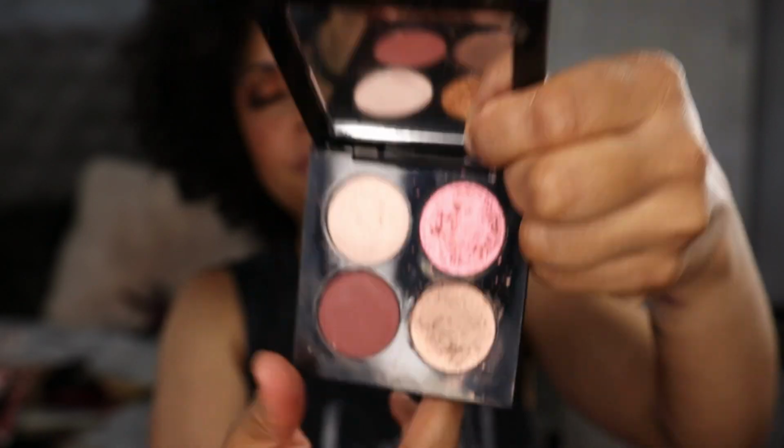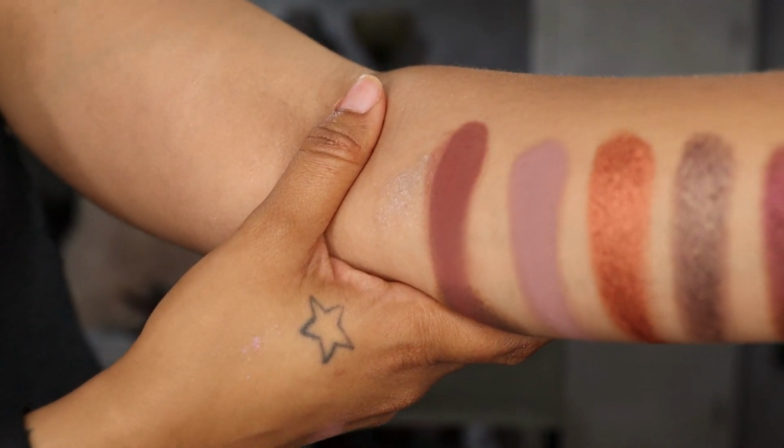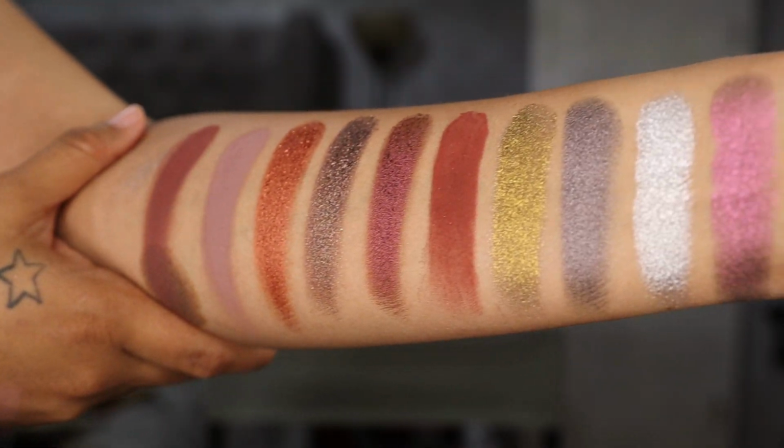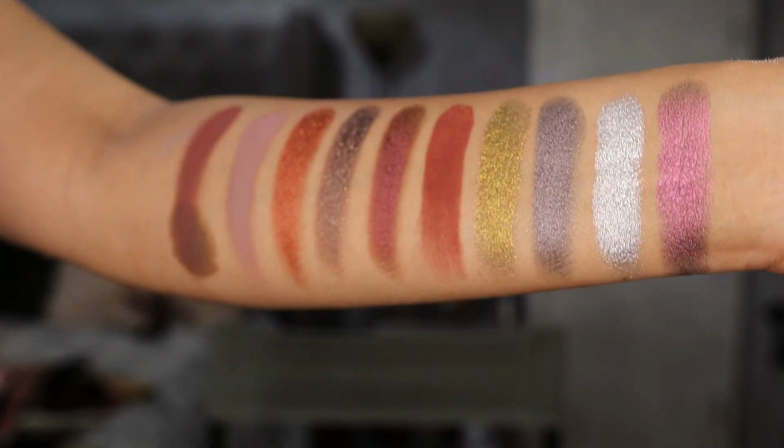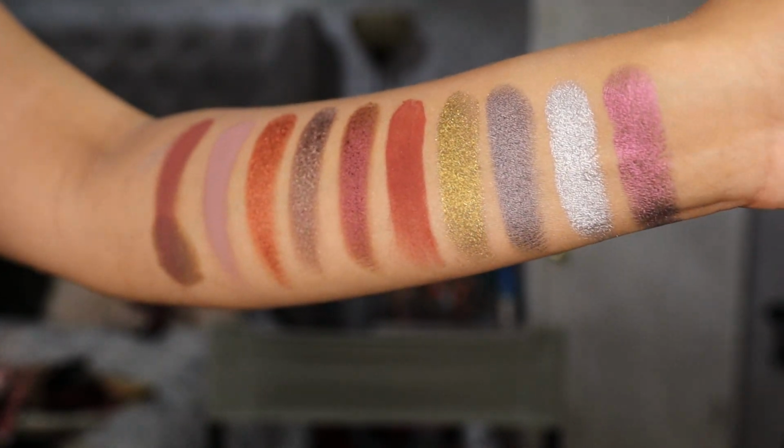Let's go with another matte. This is from the new quad, Voyeuristic Vixen. Now this is very similar to some other mattes that she has, but this is the shade After Dusk. And here it is right here. Here's what we have so far. Okay, so that's one palette's worth, okay? So I got 10 more shades that I can keep.